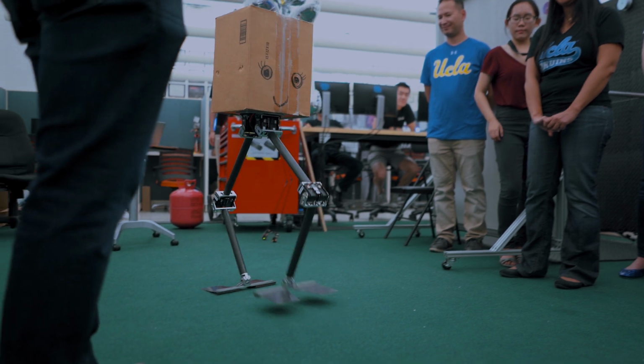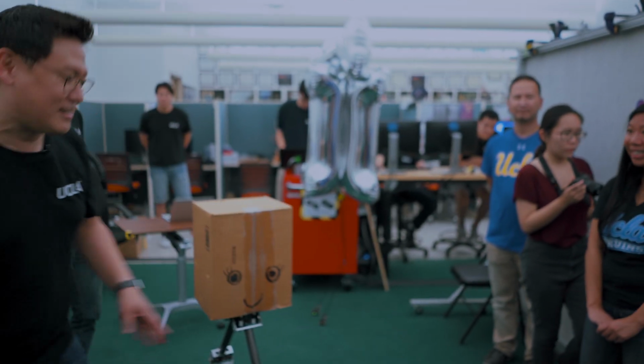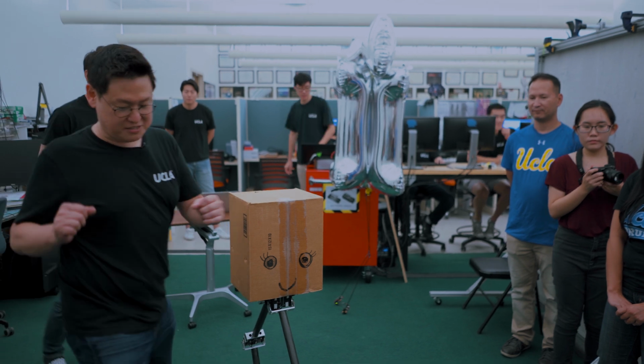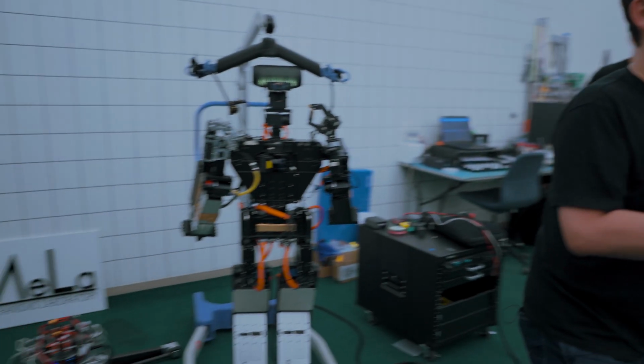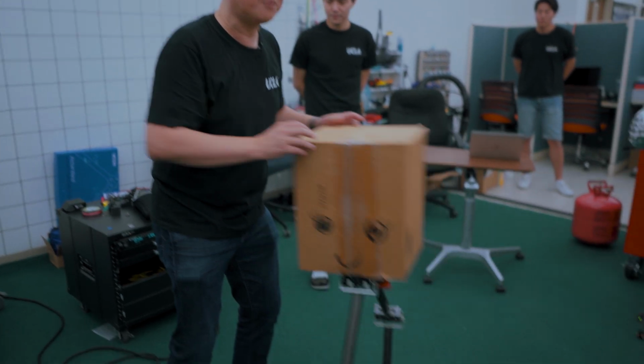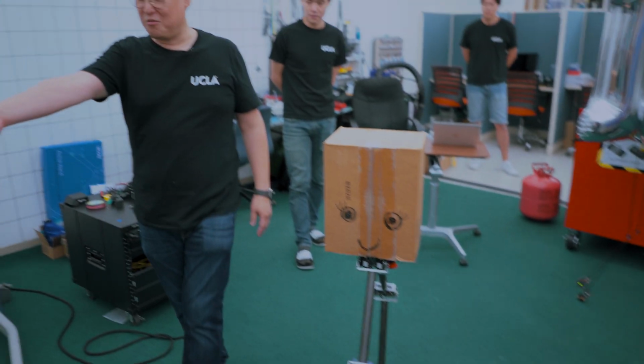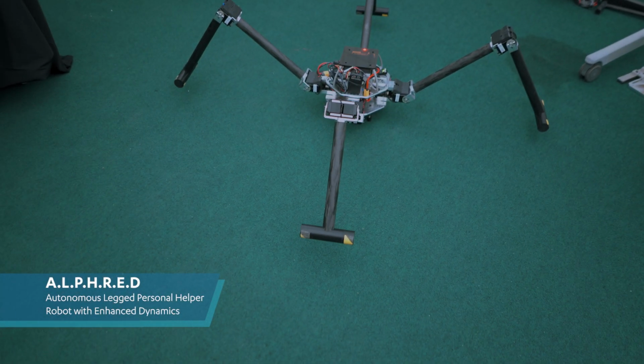All right, what can we show next? Can we do Alfred? All right, so you might ask, okay, this is great, so it walks this way, but how does it turn? Right? Or it's stable this way, but how do you guarantee stability sideways? It doesn't have anything, so thus Alfred was born. Now this is an early prototype of Alfred. Alfred stands for?